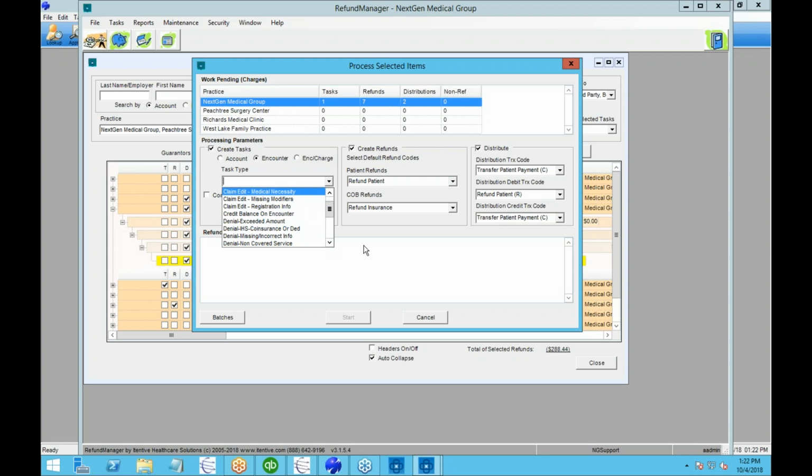I'm going to go ahead and just pick a random one here so that we can use it. Yeah, let's use that for now. Because I haven't picked one yet, it's asking me to pick one out of the database. This is your actual NextGen data. So if you're in NextGen and you're creating a task, it's going to ask you for these task types. So you don't need to redefine them again in Refund Manager. Because we've already done some refunds, we have the transaction codes that'll get used for patient refunds and insurance refunds. And then for the moving of money, we have the transaction codes for those.